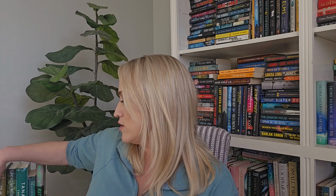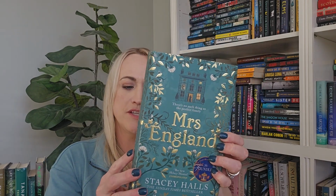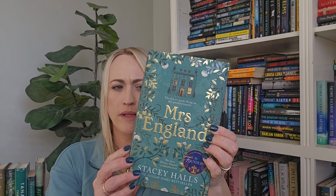All right, let's get going on the books that are on my shelves that I haven't read yet. So I'll tell you what these are about. I have a really pretty copy of Mrs. England by Stacey Halls. This is a UK edition, but it's just so beautiful. The gold foiling, the end pages. I'll show this book off because I think this is really, really pretty.